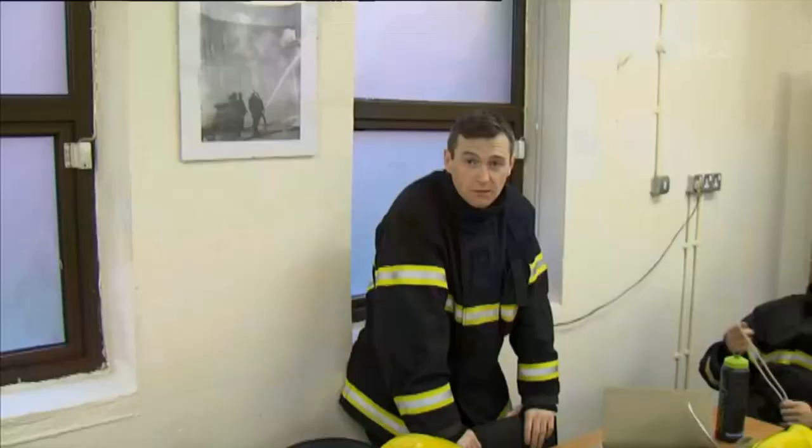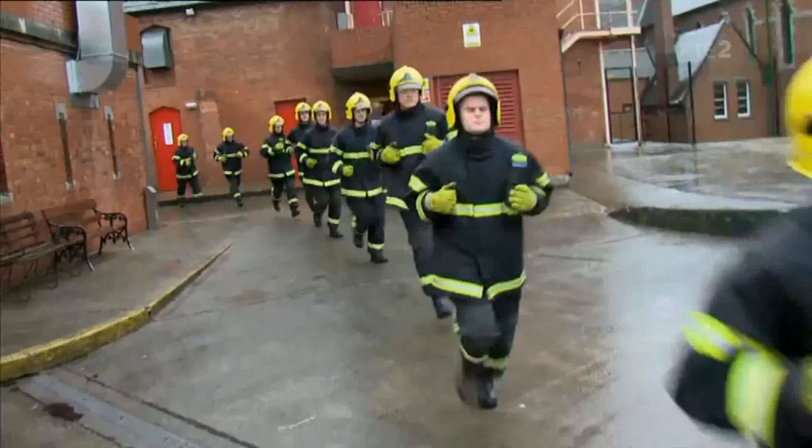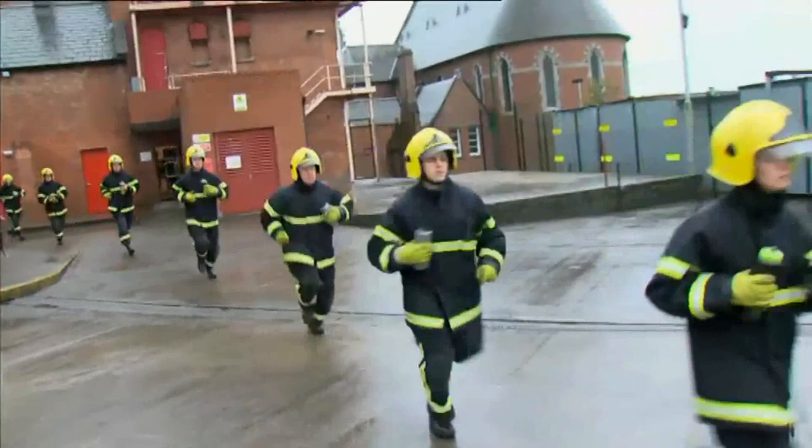If you drop a ladder on somebody, it's over. So there's a bit of pressure. The exam this afternoon will be rigorous. Their physical strength and hunger for the job will be pushed to the absolute limit. Station officer Martin McCabe gives them their final orders ahead of the test.